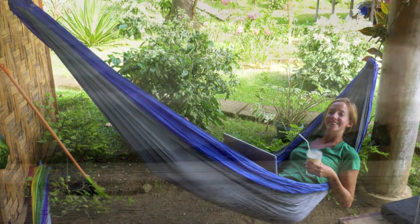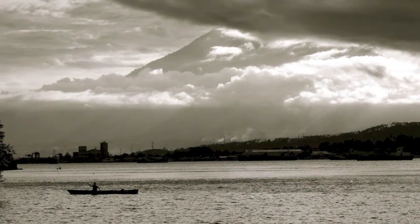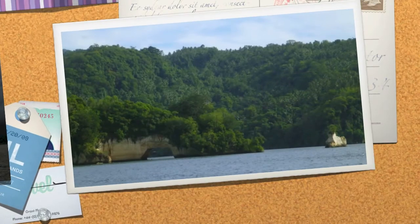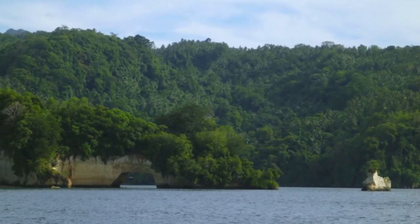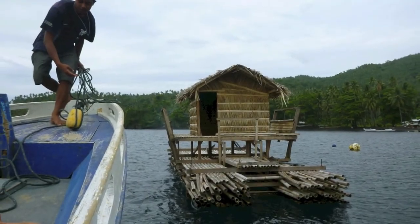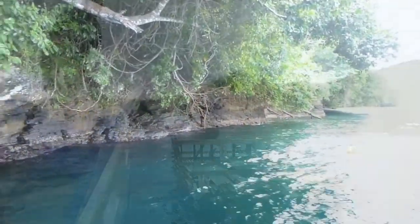Our dive schedule was exactly the same as in Bunaken. We dove in the mile and a half wide strait that separated the mainland from the island. Sometimes we dove near these white walled cliffs, sometimes near people's homes. Sometimes we docked at these floating shacks. Sometimes we dove in these little coves.